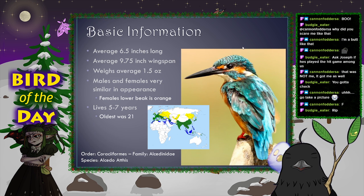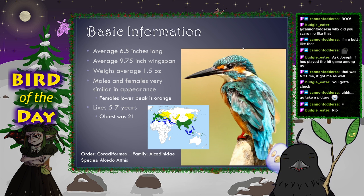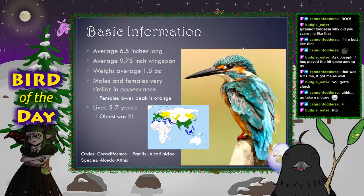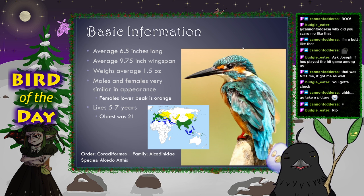Very cute. And actually, you see on that map there, they are European, but you're also going to see them in bits of Africa and parts of Asia. The green areas are where you're going to find them year-round. Yellow areas, you're only going to find them in the summer. And the blue areas, you're only going to find them in the winter. So, nowhere near where this bird lives, but somewhere near where that bird lives.